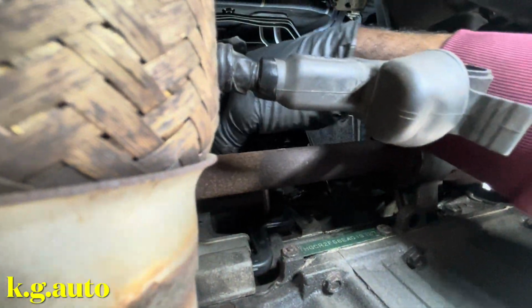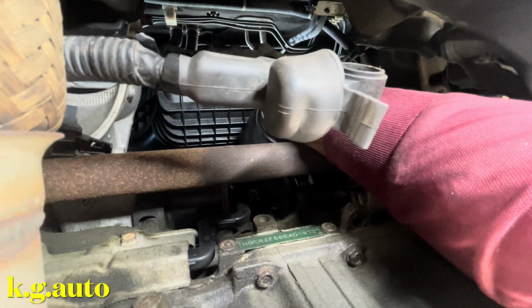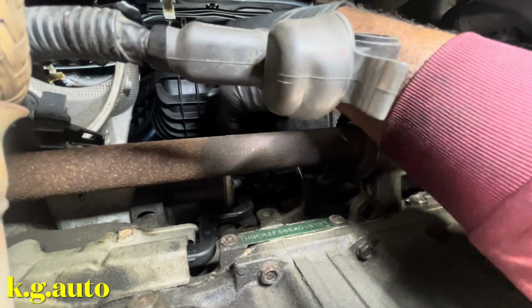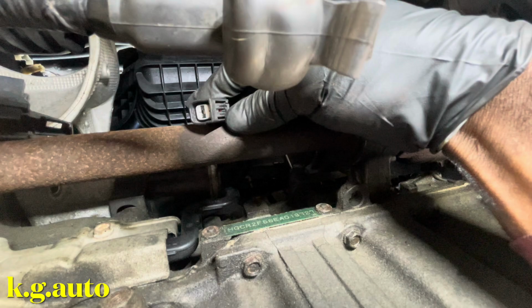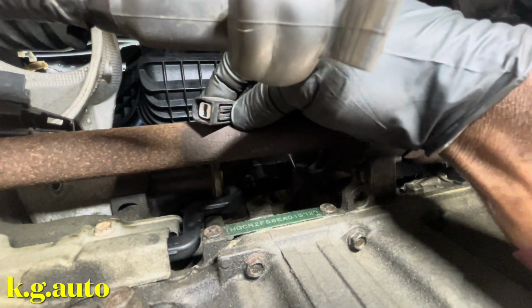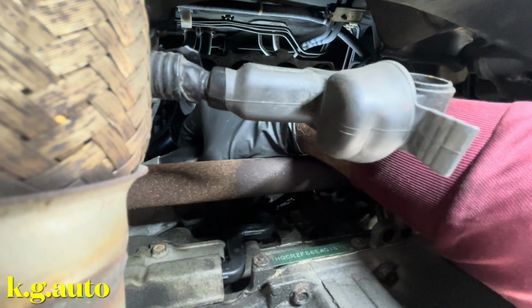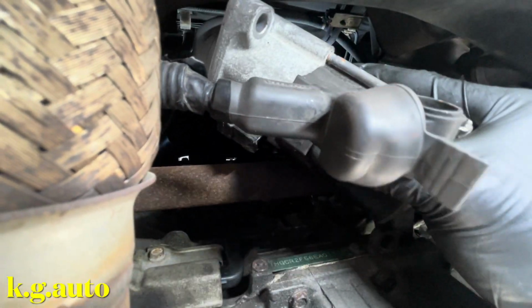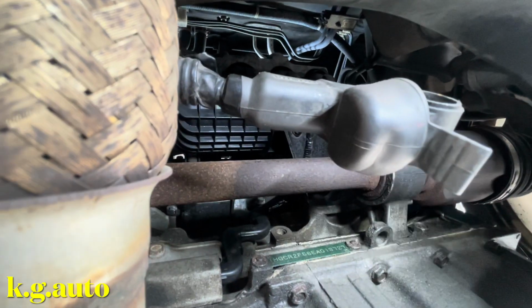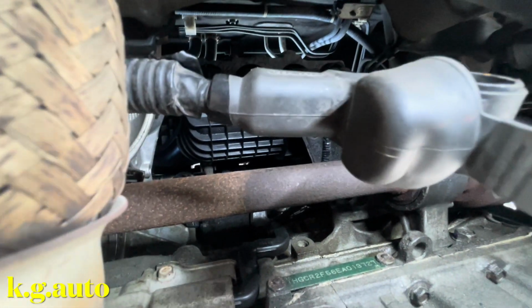Then there's this pin going on the starter. I'll show you this pin. You have to undo that pin there just by pressing this like so. Then once you do that, you drag out the starter, just like so. See? That's it. Give me the new one.